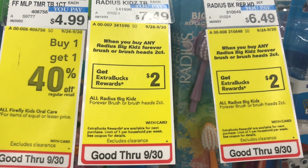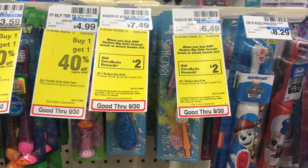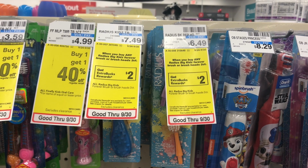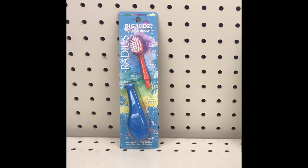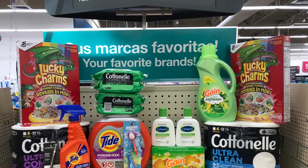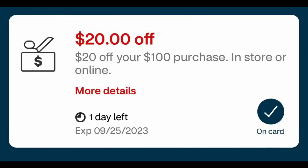The last deal in this transaction is just an extra thing I wanted to pick up. It's the Radius Big Kids toothbrush. I will be picking up the one that has the handle and the head. It's priced at $7.49, but I don't have any coupon for this, so I'll end up paying the $7.49, and I'll get $2 back, making it just $5.49. These are all the items I'll be picking up in this transaction using my 20 off 100 next purchase CRT.